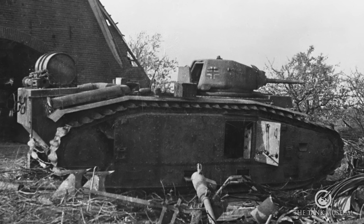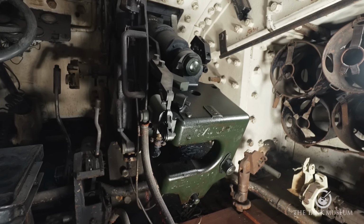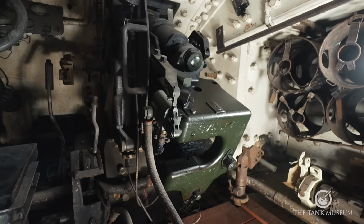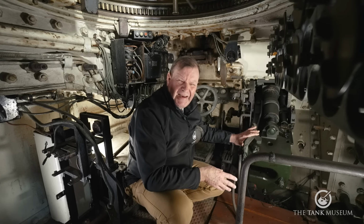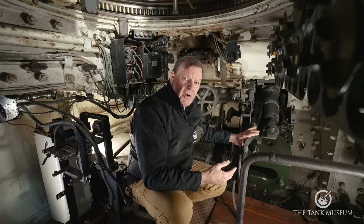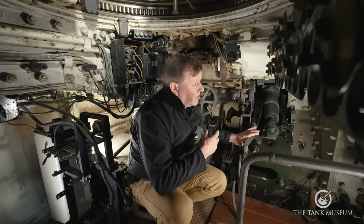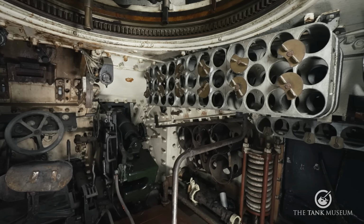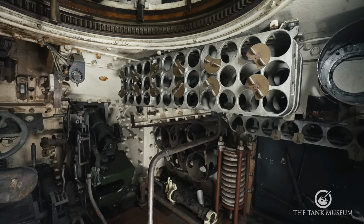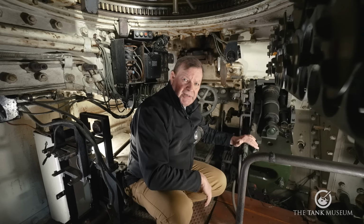So going on around the fighting compartment, you've got the breech here for the 75mm artillery piece, the bunker buster. That is fairly low velocity. Its muzzle velocity is only about 220 meters a second, but the range of semi-AP and HE rounds it fired were enough to deal with fixed fortifications. There are also quite a number of ready racks, because of course you've got two types of ammunition here. You've got 75mm rounds to go in here, and you've also got 47mm for the turret gun.